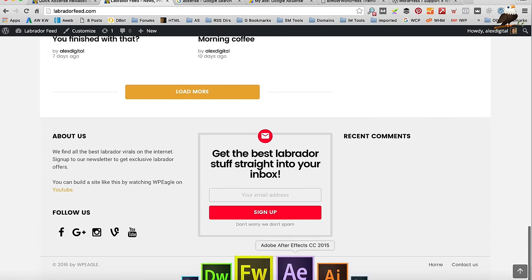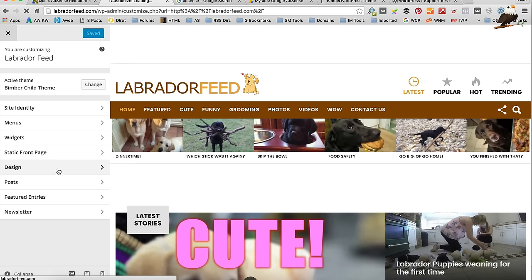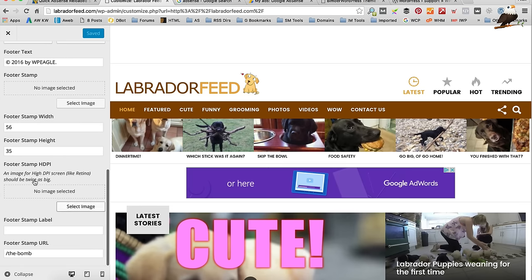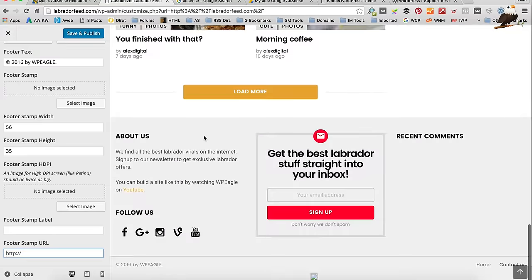Oh yeah, we're gonna turn off that image thing. Let's do that, go to customize. And it's under, where is it under? Site identity, I believe. Here it is, let's just remove that URL, that should get rid of it. Yeah, it's not. Very strange. Let's just save and publish and see what happens, see if it's gone.